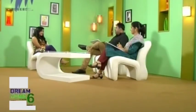Some more thought could have gone into putting some nice decorative elements in the house, not overdoing it, but a few elements which could actually make the space more beautiful. That's what I feel about the lighting of the house.